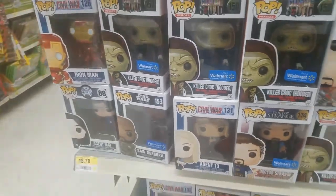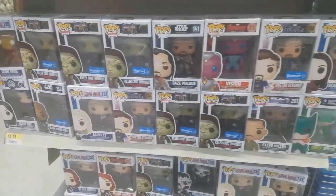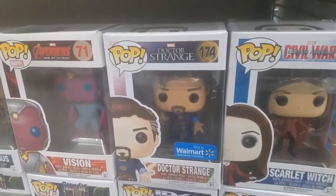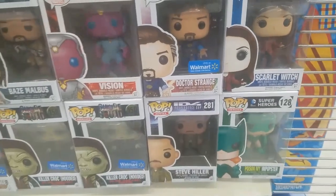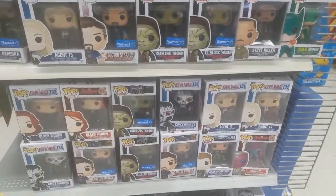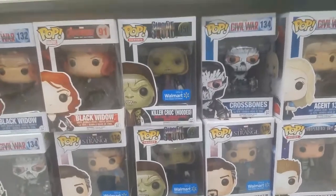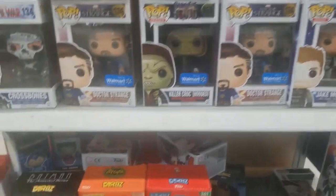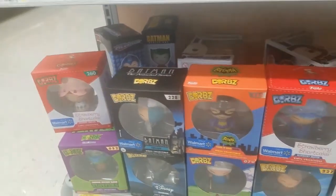They had plenty of him, which honestly, just a couple months back, I probably would have snatched up. But, you know, the Suicide Squad movie, I've mulled over it again and again, and I'm not a fan. I mean, that's really what it comes down to. So even though they had a ton of Killer Croc hooded, I was just like, nah, I'm not interested.